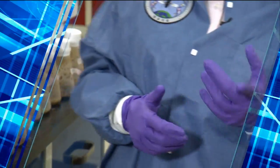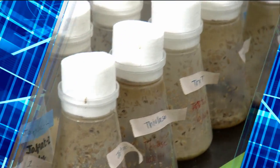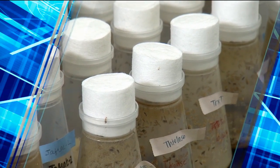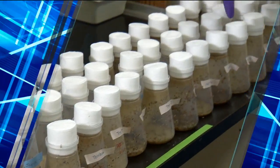Wow. And I keep holding this, but these are breathable. I mean, it's not sealed. Exactly. So that's an excellent question. So yeah, these have actually living flies in them, as well as eggs, larvae, pupa, and the adults, which are all the life stages. And so they all need to breathe. And so these are cotton plugs.